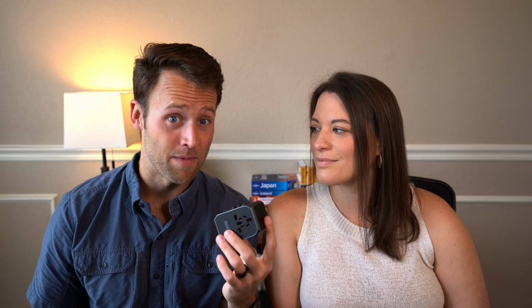What I love about this thing is that it can charge up to 6 different devices at once. So it has a spot for AC power. It has 4 USB-A slots and a USB-C slot. Honestly, I use this even when I'm not traveling. I plug this in by my bed at home because it can charge so many different things at once. Just one note before you rush out to get this, and I definitely think you should get it, it's not a voltage converter. Okay, so make sure you get a voltage converter if you need one.